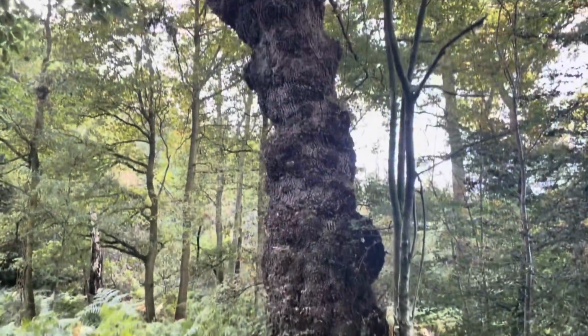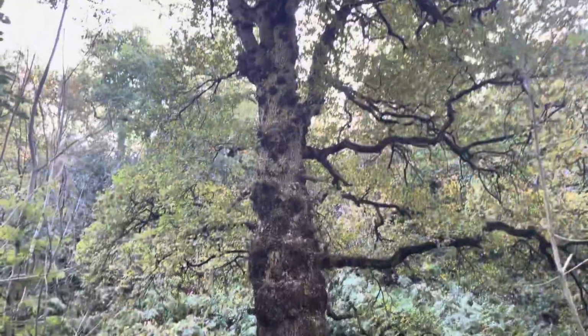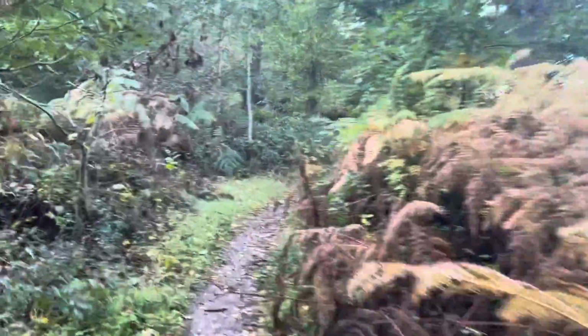If Lemmy out of Motorhead was a tree, I think this is what he'd look like. Or maybe that's just me. If trees were like people and had characters and personalities, this walk would have more characters than the Chinese alphabet.